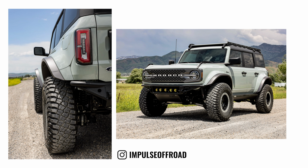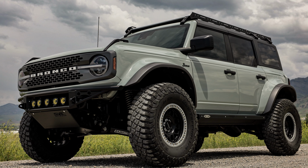The guys at Impulse Off-Road built an incredible Bronco, and on top of that, it's actually for Post Malone. If you guys don't know that name, you probably live under a rock, to be honest. Post Malone is one of the biggest names in the music industry right now. They built this Bronco for him.